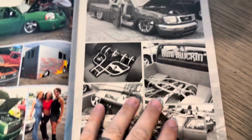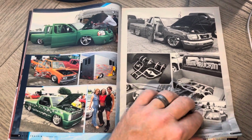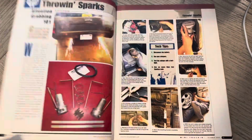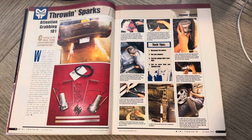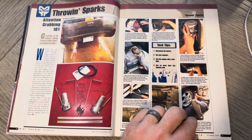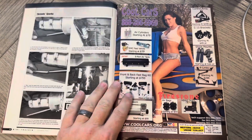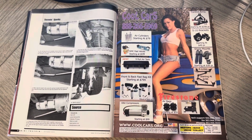But I mean, you could almost do a whole issue of Showfest at these shows, and there's going to be more on Showfest in this issue. Throwing sparks, so attention grabbing 101, kind of a little crazy tech article there. Cool cars, I think.